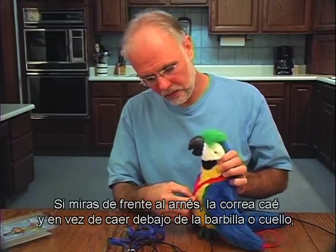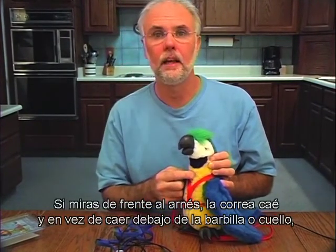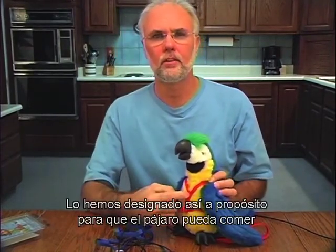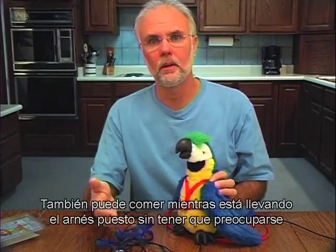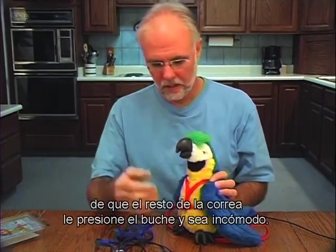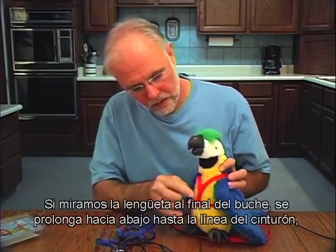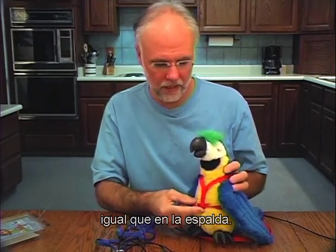Now, if we look at the front of the harness, the strap material comes down, and instead of ending up right below the chin or the neck here, it goes all the way down below the crop. And we designed it this way so that the bird can eat before you put the harness on. He can also eat while he's wearing the harness without having to worry about the strap material pushing on the crop and becoming uncomfortable. If we look at the tongue at the bottom of the crop, it extends all the way down to the belt line just like it does in the back.